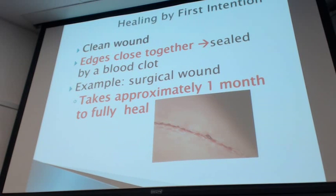Now, all surgeons want their wounds to heal by primary or first intention. They suture the wound. They want that area to heal. They don't want it to become infected. And this is what you will see with most surgical wounds. They pull the edge of that wound together. In about a month, that area will be fully healed. They don't have an infection. They have good oxygen to the area. They have good nutrition. The wounds are close together. This is what we want.